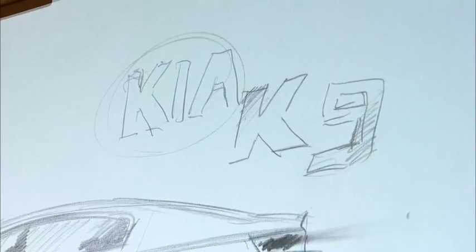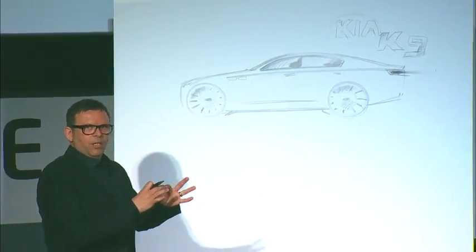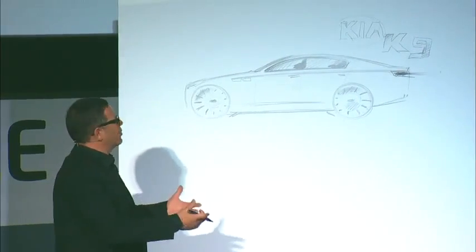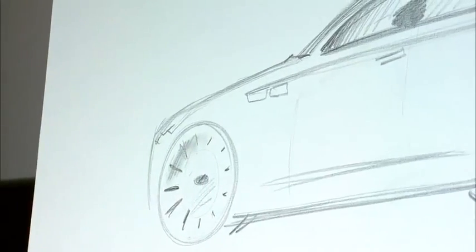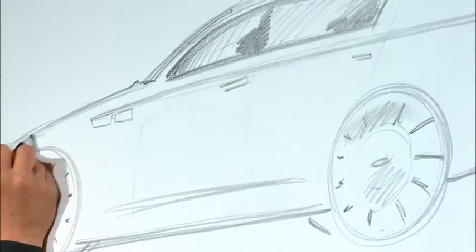As you will see, the K9 will also carry a new refined Kia brand badge, which I think helps a lot also to make it more expensive and more premium.